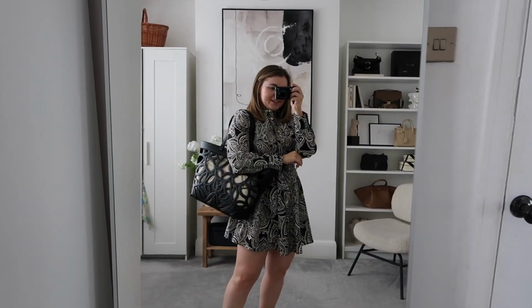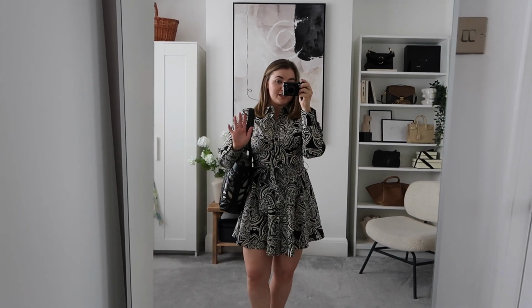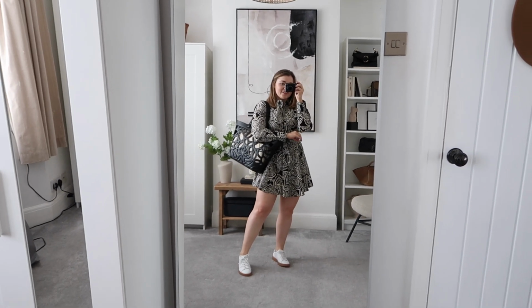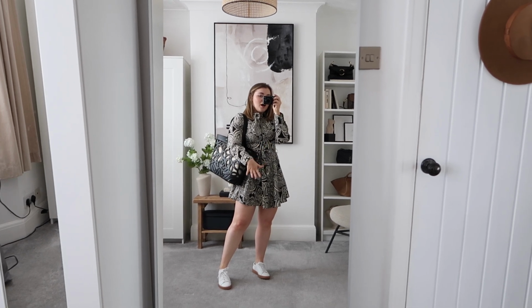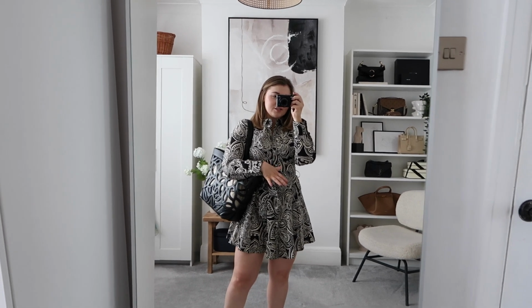Oh my goodness me, I just had to show you the bag styled up with one of the dresses, and I actually think it works really well with this dress because they're similar in terms of the pattern and the colorway. It is just so, so cute. And I sometimes struggle with really big bags. I find they can overwhelm me quite a lot as a smaller girl.